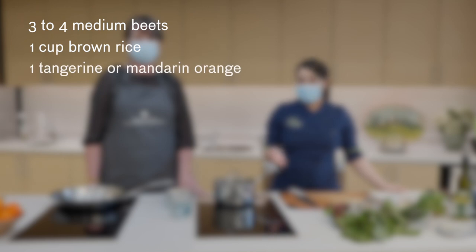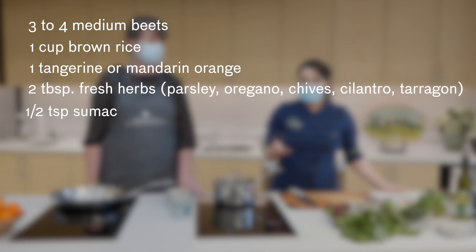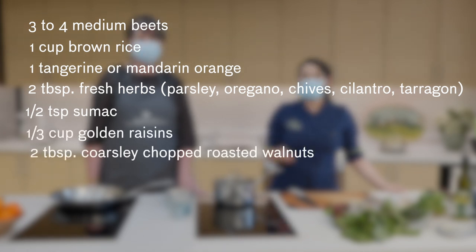For this recipe, we're going to be using beets, brown rice, tangerine or mandarin orange, fresh herbs, parsley, oregano, chives. You can also use cilantro or tarragon. We're using sumac, golden raisins, roasted walnuts. You could also substitute almonds or pine nuts, whatever you prefer.